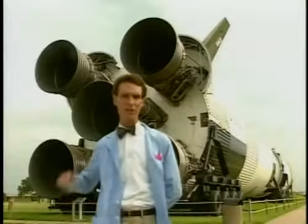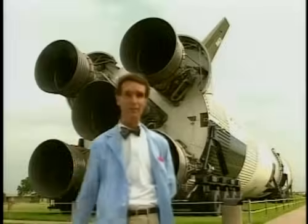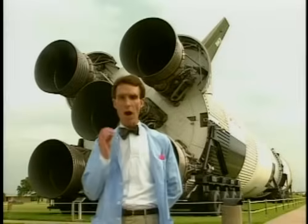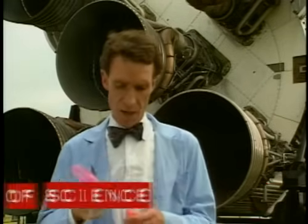How can rockets zoom through space, go for orbit, where there's nothing to push against? Well, consider the following. Rockets move because of the momentum of their fuel. Now here I have a rocket in my pocket. It's the plastic rocket of science. And for fuel, we'll use just air.